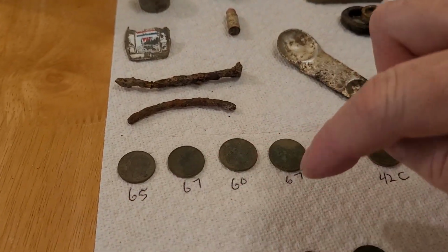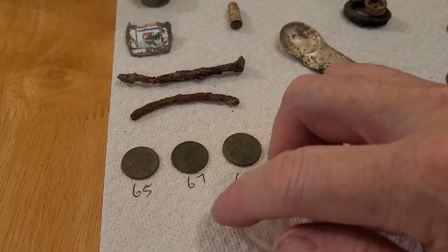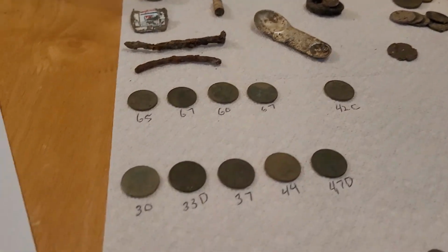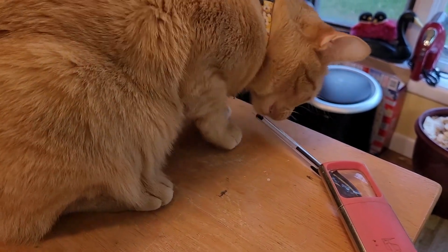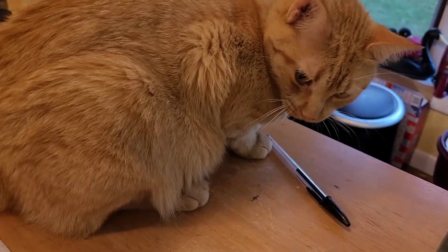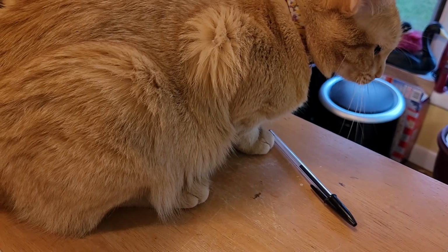Some coins that wanted to get older, had some older pennies, some older dimes. So, 42 Canadian cent. The cat's trying to eat my pen. Is it bothering you? Are you hunting it? Goofy cat.